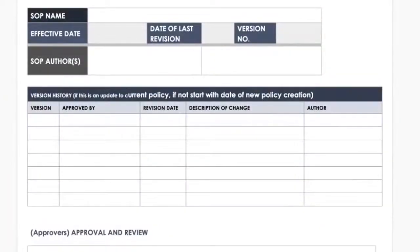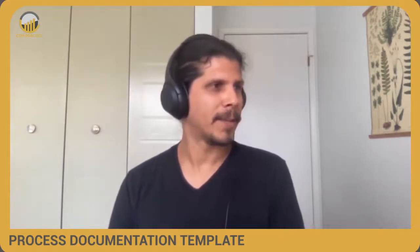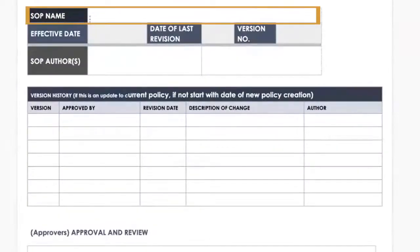So this is a standard operating procedure template I recently created for the company I work for. It's very standard. You'll find something similar almost everywhere if you Google. You don't have to be very creative. There's a lot of things already created for us, so you don't have to spend a lot of time reinventing the wheel. So SOP, basically standard operating procedure name, how you're gonna call that process.